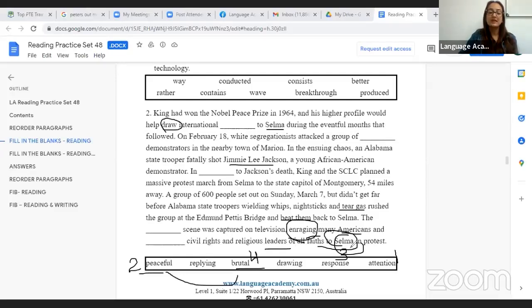And those of you who have selected replying leaders to Selma, does it make sense? Replying people to Selma, does it make sense? Selma is a place, so we can go with drawing people to Selma. Drawing means again getting the attention of people towards something. So drawing people is kind of pushing them, but in a positive way, that you should be helping us. So that is drawing civil rights and religious leaders. If you have matched your word just with civil rights, that is a mistake. You have to see what is civil rights. So it was drawing these leaders to Selma in protest.